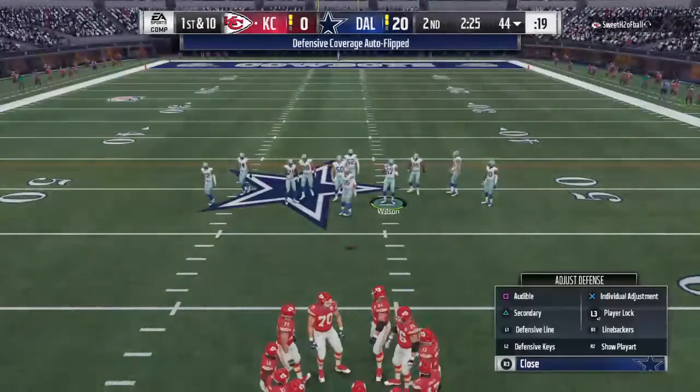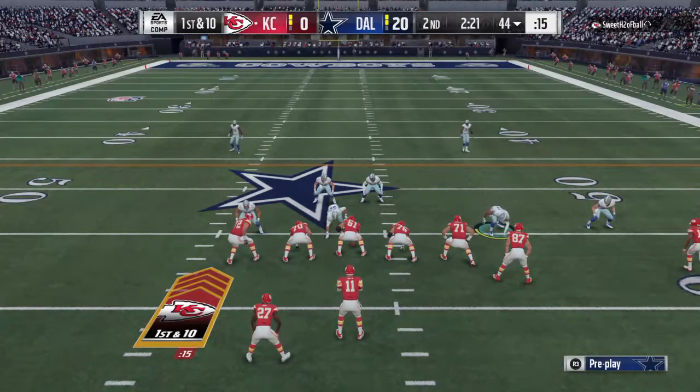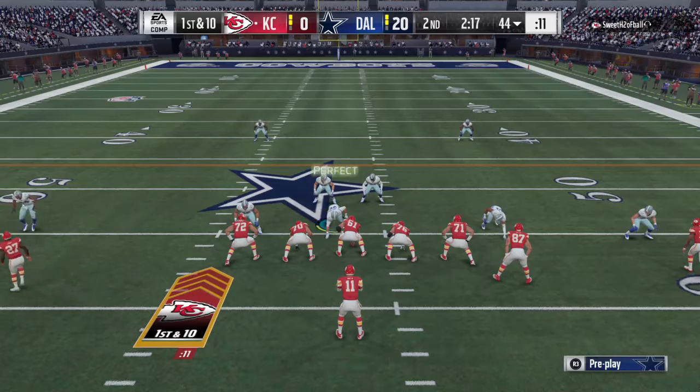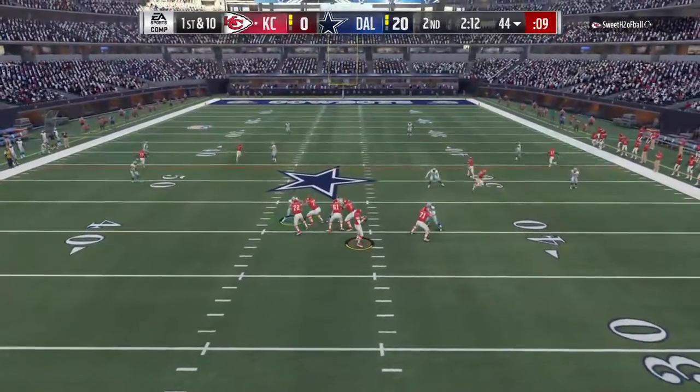It's been a very one-sided game so far. They got to change what they're doing right now, don't they? You can't wait till the halftime speech to make an adjustment. No, you can't, because if you're doing it right, you're adjusting from series to series, and they need a big adjustment here to try to put some points on the board.